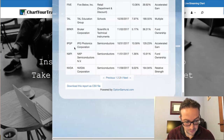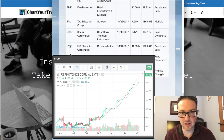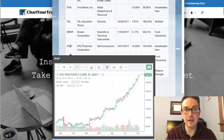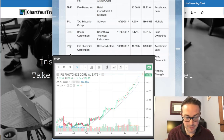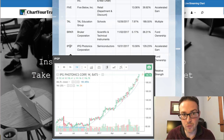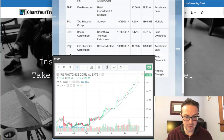Now, there's a few stocks that have been on here for a very long time that started passing years ago, and they just continuously pass our scans because they remain leading stocks, or the criteria that they have keeps on passing. For example, IPG Photonics. It's had accelerating earnings for a very long time, and it fits the mold of an ideal growth stock, so it continues to pass our scans. And we could see right here that it's been leading the market higher.